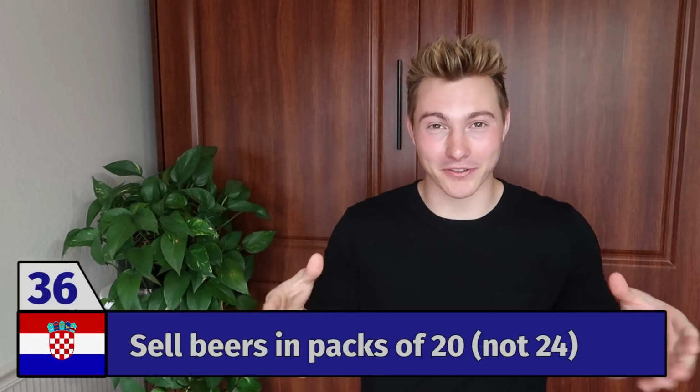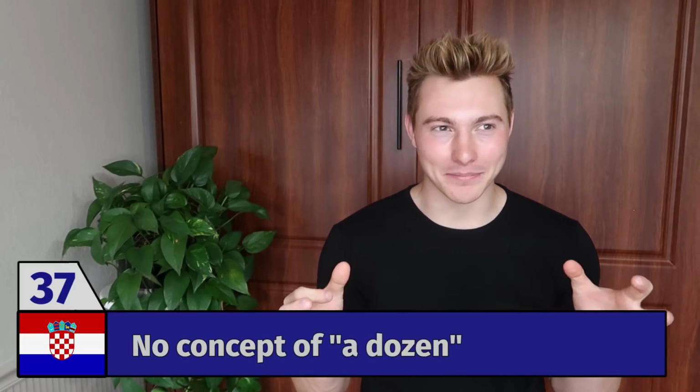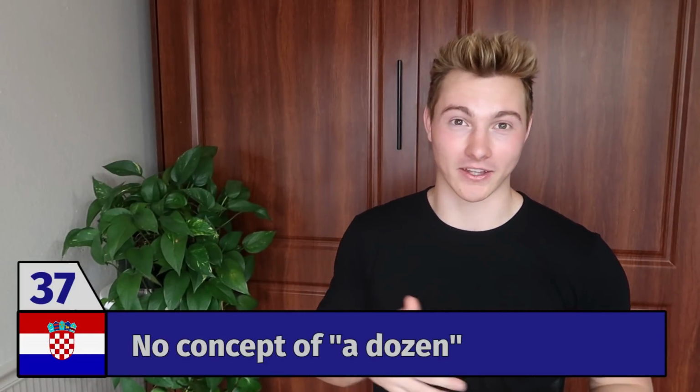In addition, they sell those beer crates in packs of 20, where in the States it's 24, and the reason for that is because they don't really have a concept of a dozen there. In the States, a dozen is 12, so you get 2 dozen beers, 24. Things are just sold in dozen or half dozen. They don't really seem to use dozen as a way of counting there. I didn't see anything sold in a dozen. For example, eggs: we buy eggs in a dozen. In Croatia, eggs are sold in a pack of 10.